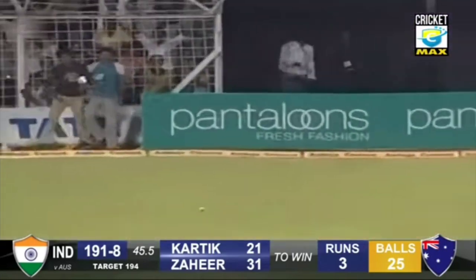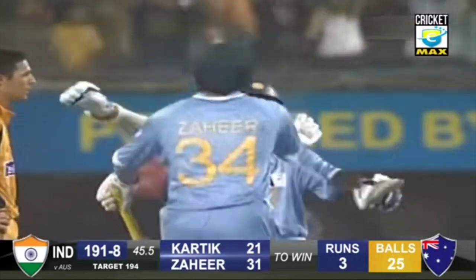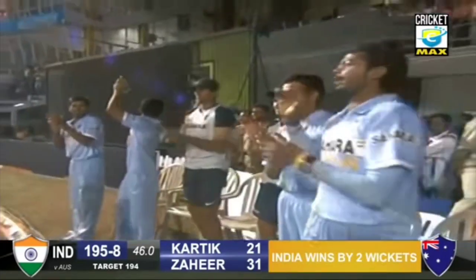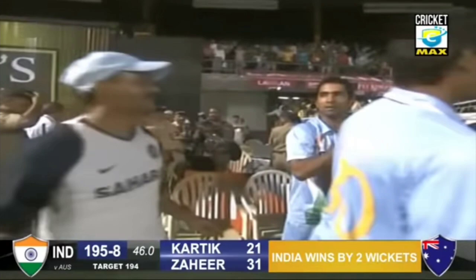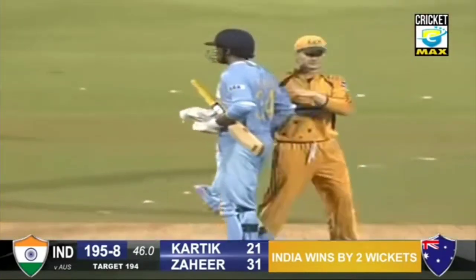It's gone far. He's run away for 4. India have won this match. They've settled the issue, and aren't they happy? They have achieved a famous victory, which looked extremely unlikely at one stage when they were 6 down for 64. What a turnaround in this game. They fought till the end, and the lower order has come good just when they needed to.